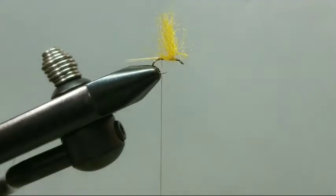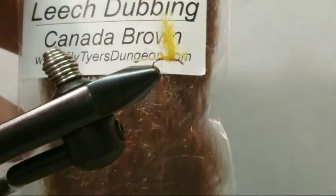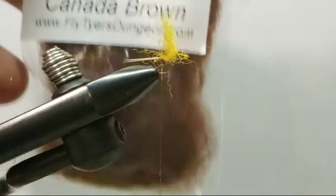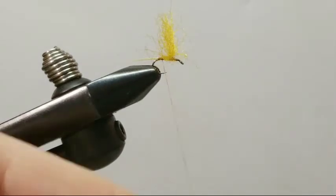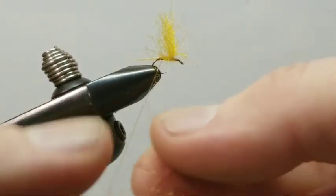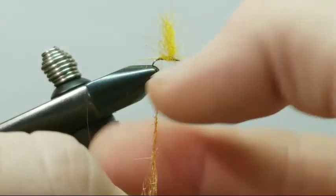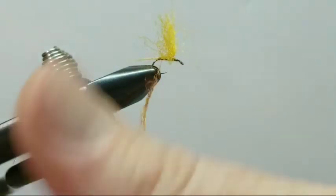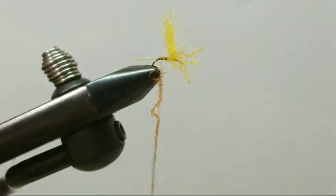All right. So once again, this time I'm changing it up. I am switching it from the Zelon to this leech dubbing, Canada Brown. So this one's for my Canadian friends. You know who you are. We'll just do a nice, I'm going to put this on a little extra tight. Keep it sparse. This stuff really wants to go wild.